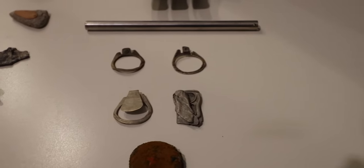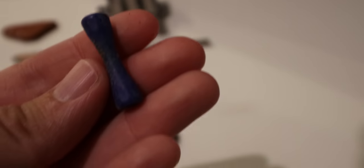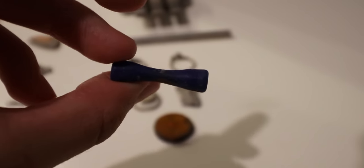Okay, so let's take a closer look at what I found today. I had some pretty cool finds, actually. I'm going to start with my trash finds. I found a couple of pull tabs, one really crusty bottle cap, a little mystery piece. I'm not sure what this is from. If anyone knows, please let me know.